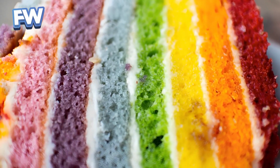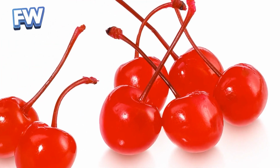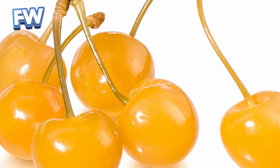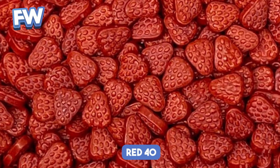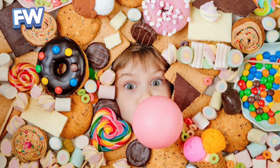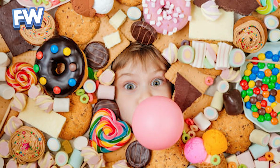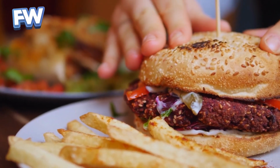These dyes create visually flawless foods that manufacturers prize and consumers expect, representing a significant departure from natural appearance. A strawberry candy colored with red 40 achieves a brightness no actual strawberry could match, conditioning generations to expect unnaturally vivid food colors. Before reaching your food, these dyes undergo extensive processing.